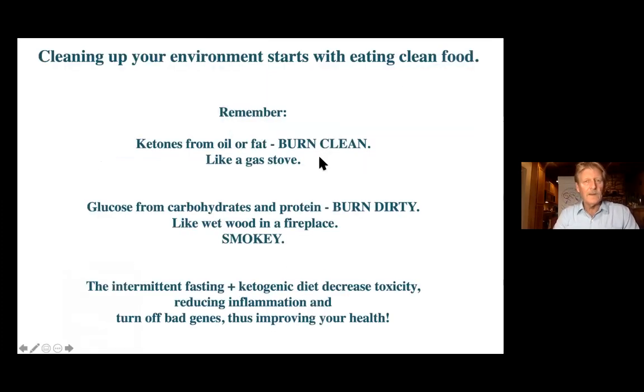Okay, so cleaning up your environment starts with eating clean foods. We've talked about the list, and hopefully you've all downloaded it. You're not eating the inflammatory foods, and you're hopefully getting organic foods. I'll talk more about that in a minute. But remember, ketones from oils and fat burn clean, like a gas stove. And glucose, which comes from all carbohydrates, from a french fry to broccoli, and from protein, animal or plant, burns dirty, like a smoky fireplace.